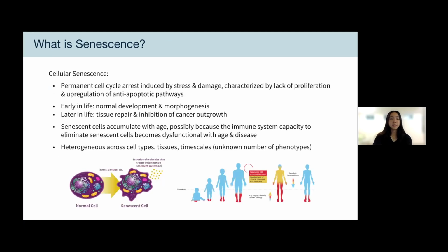So for some context, senescence is permanent cell cycle arrest induced by stress and damage, characterized by the lack of proliferation and upregulation of anti-apoptotic pathways. Early in life, it is important for normal development and morphogenesis, and later in life, it's essential to tissue repair and inhibition of cancer outgrowth, which has many clinical applications seen today. Senescent cells accumulate with age, likely because the immune system's capacity to eliminate senescent cells becomes dysfunctional with age and disease. Senescent cells are also very heterogeneous across cell types, tissues, and timescales, and there are an unknown number of phenotypes. So the study of senescent cells remains an ongoing area of research.